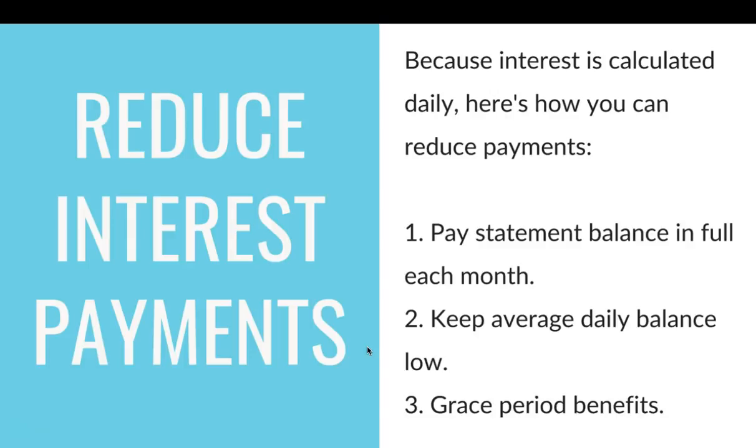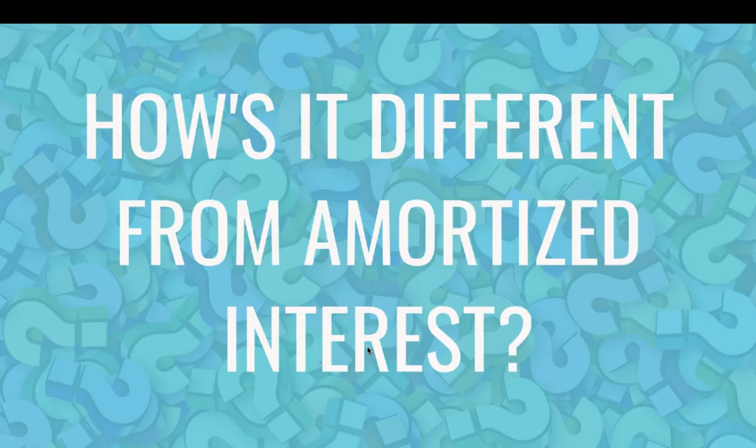So those are really 3 main tips that I want you guys to take away when it comes to those interest rates and minimizing the interest rate payments that you're paying on your credit cards. Now, how is that different from amortized interest?